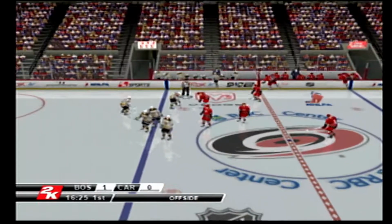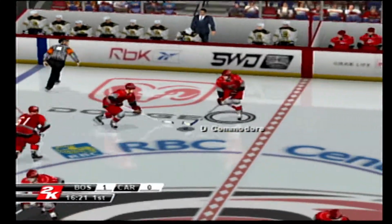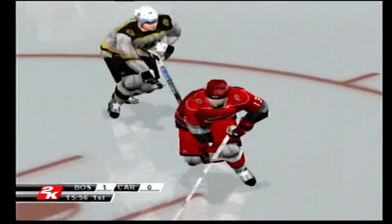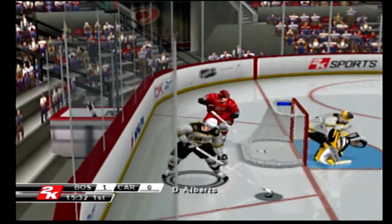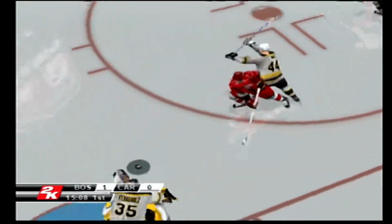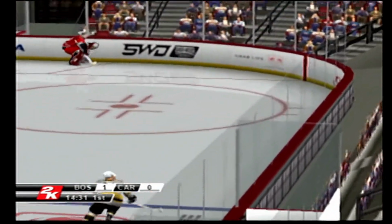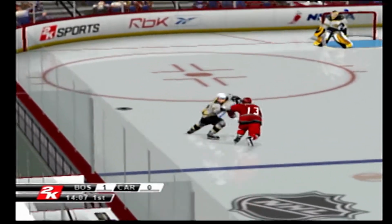And we are just about ready to resume play here. The faceoff taken by Carolina. He plays it up to the center. Oh, and here come the Hurricanes. And Fernandez stops it. He was able to kick it out. Whitney against the boards with the puck. Fernandez makes a terrific skate save. The Bruins clear the puck. Ward sends it to his defenseman. Hedekin now clears the puck and there it goes. Whitney controlling the puck in the corner.